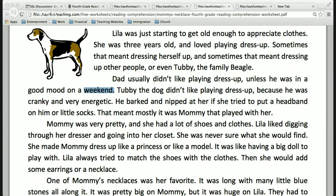Okay, let's try that last little bit. In a good mood on a weekend. In a good mood on a weekend. We need to have a difference between good and mood. Instead of good mood, it's good, and moo. So mood is the easy one. Good is the hard one. So it's good mood. Try that. Good mood. Okay, one more time. Good mood. Okay, all right, better.